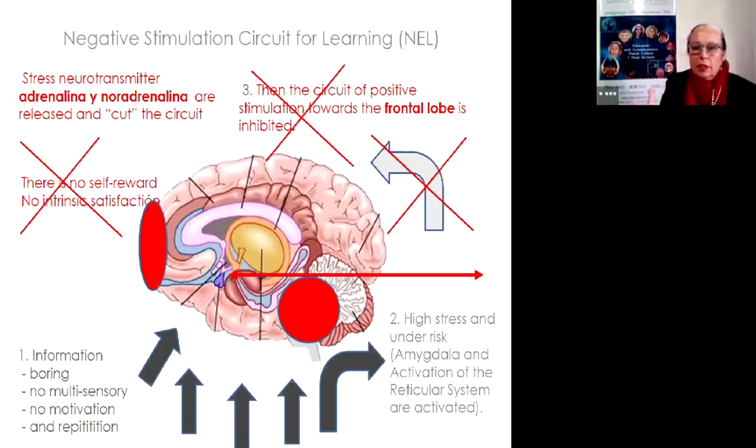Then it's very sad, because then the positive circuit is not activated. So the circuit to go to the frontal lobe is inhibited. And instead of having the wonderful acetylcholine or choline, I don't know how to say it, transmitter, we have the worst one. We have adrenaline and noradrenaline. Those are stress neurotransmitters. They are released and it cuts the circuit. And then no dopamine, no self-reward, no intrinsic satisfaction. Bro, everything is falling down.